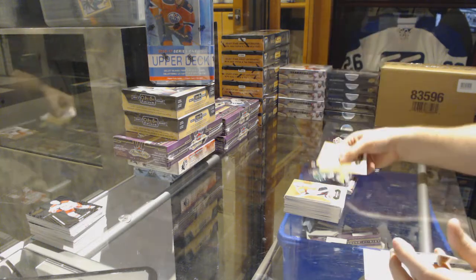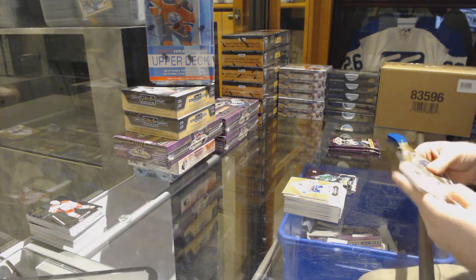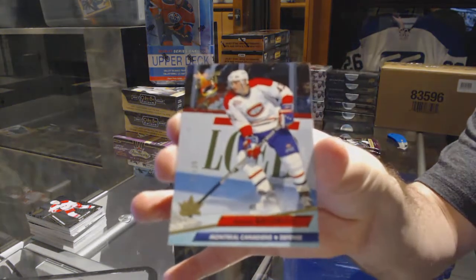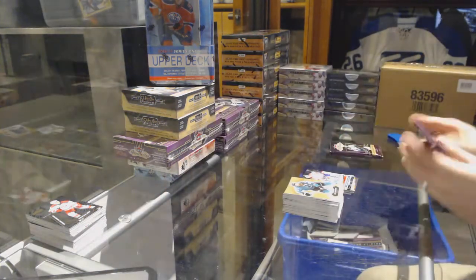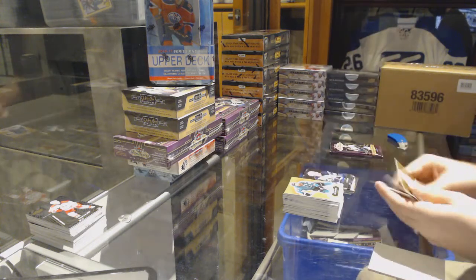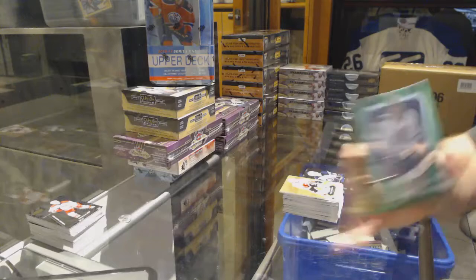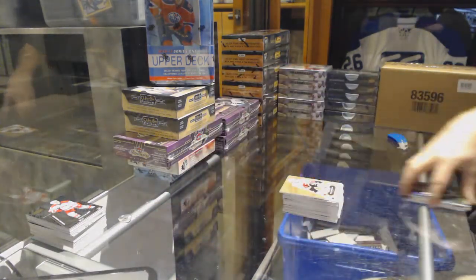We got a Scoring Kings of Jamie Benn for the Dallas Stars. We've got for the Montreal Canadiens a buyback from Ultra, number 25, Patrice Brisebois. Patrice Brisebois for the Blue Jackets. I know, I'm trying to get there. We've got Kyle Connor for the Winnipeg Jets Metal Universe. And we've got for the Chicago Blackhawks an EX, Tyler Motte.